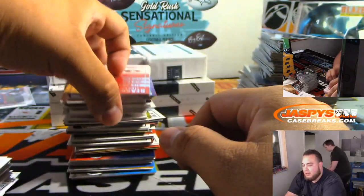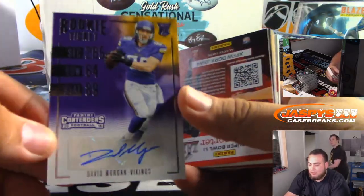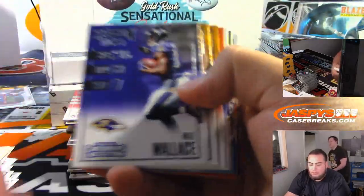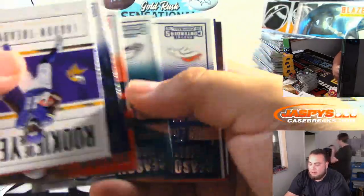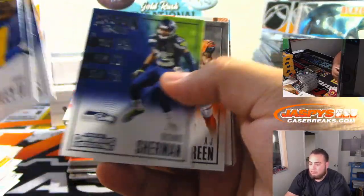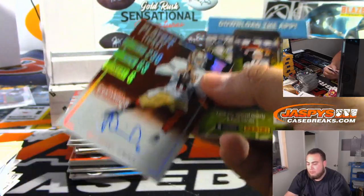Yeah, whatever happened to Panini Instant? Still do it. Rookie Ticket. I thought I was stealing for a minute. Yeah, Contenders. Jeff Driscoll. Playoff Ticket to 99. 49ers edition.